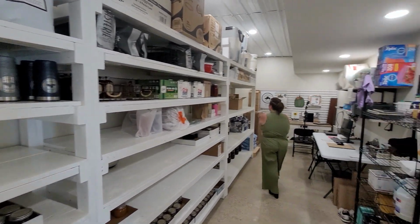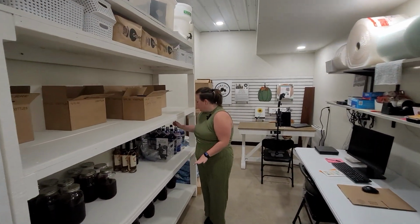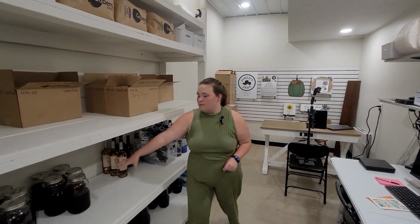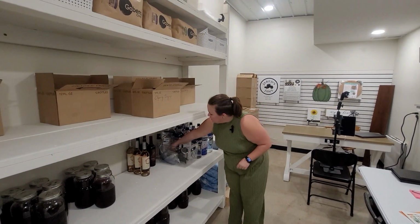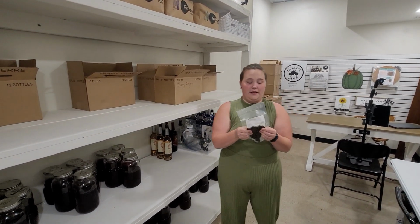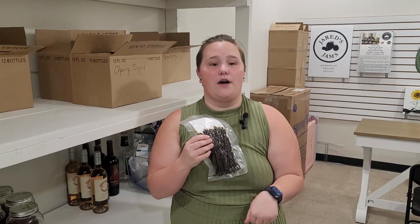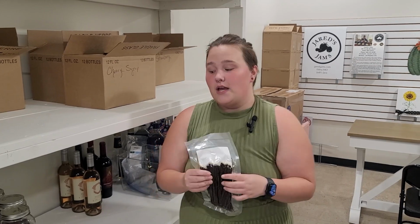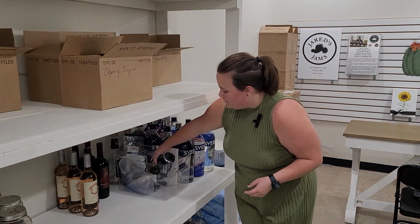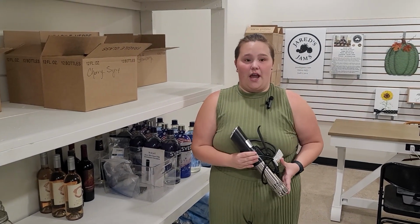Back here is where the vanilla sits. So we will take vodka and put it in these mason jars, and then we will take the vanilla bean and cut off both the ends, cut down it, and then cut out the vanilla bean caviar. Put it in the vodka, and then after that, it sits in a pot of water with a sous vide for 30 hours.